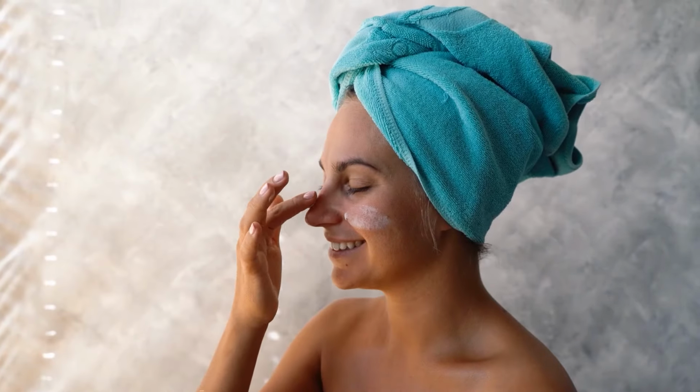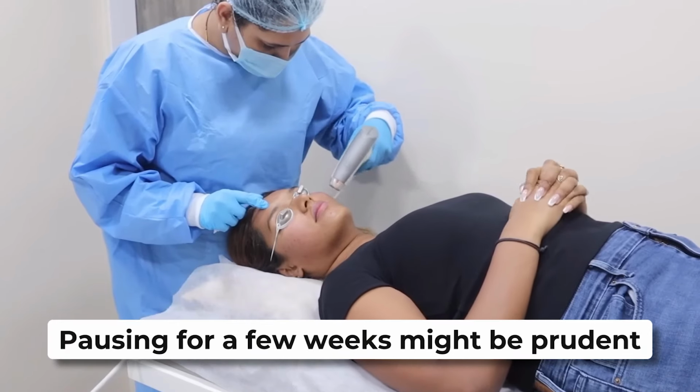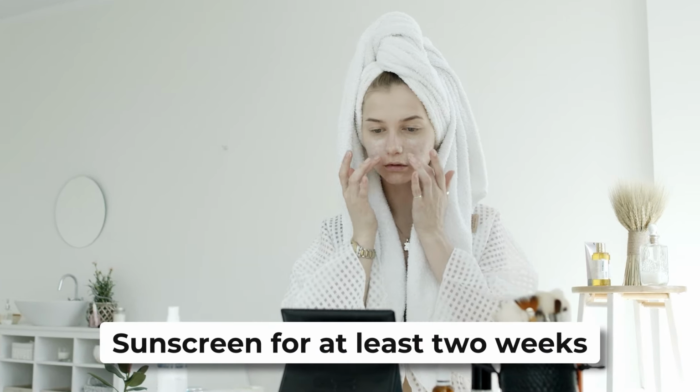Keep exfoliation at bay a few days prior, and for those on acne treatments, pausing for a few weeks might be prudent. The sun's rays? Shield yourself diligently with sunscreen for at least 2 weeks and sidestep any hair removal techniques.